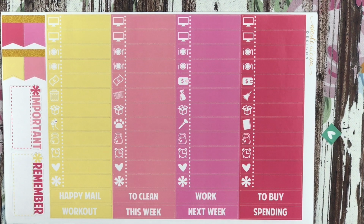And then the next line we have some balloons, a paw, I just totally skipped a line, you guys. Okay, so the line underneath the cleaning icons is all shipping boxes. The line underneath that are the balloons, the paw print, a makeup brush, and a planner. The line underneath that is the workout line, but those have been changed up a little bit as well. Those are now a kettlebell with a little heart on them. The next line is all alarm clocks, the next line is all hearts, and then the next line is all asterisks.